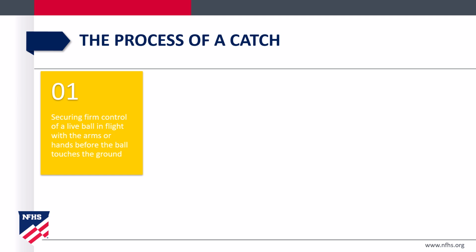This means the ball is not bobbling around in his hands. This must take place before any part of the ball touches the ground. So when a player catches the ball underhand near the ground, he must do so without the ball hitting the ground at any point. Otherwise, he has trapped the ball and the pass is incomplete and the play is dead.